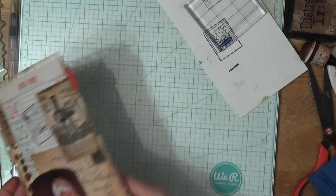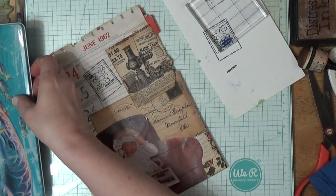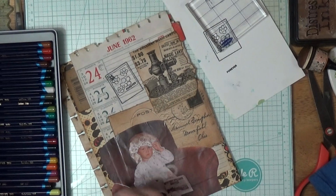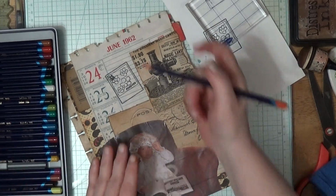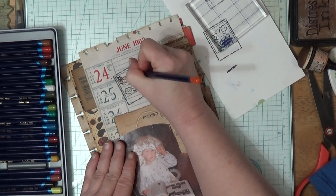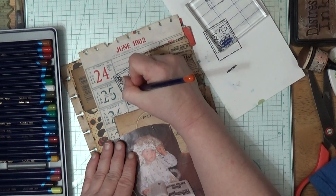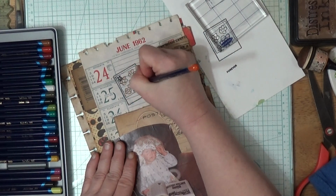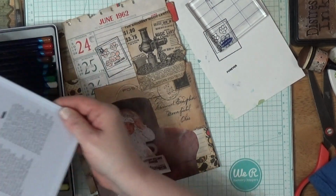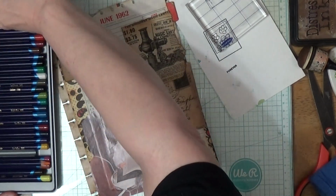Now, let's put a little bit of color on here. Nothing crazy. Let's just put some orange. Oops, I missed a couple, didn't I? And I have my water brush sitting out. Oh, there it is, yep.